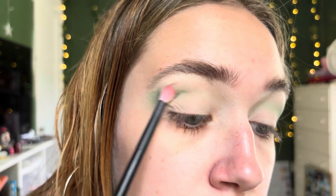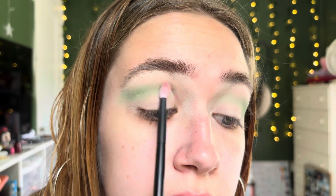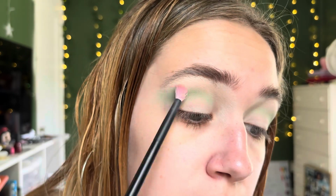I am just putting a tad bit more in here. I do want that color popness of it all. The bright, the vibrant, the wah. I think I'm going to go in now with my Refer 14, who's on her way to looking like that Refer 13.